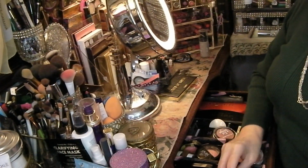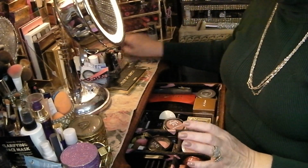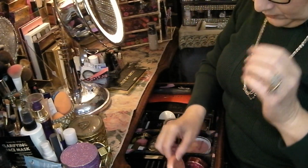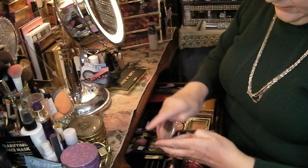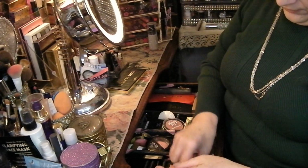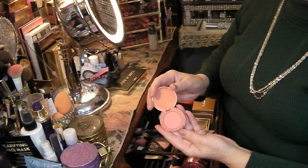In this section right here, I have all my little Tarte shadows, or excuse me, blushes. So let me just pull those out. Let me put my glasses on and I'll pull those out and I will tell you what I have in my Tarte ones. First I have is the Celebrated, and this is an oldie. Have the Celebrated. Then I have the Blissful. Now these are sample sizes here, but these are really good sample sizes.